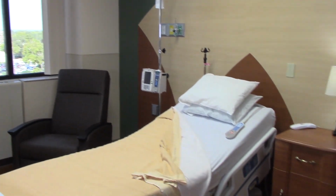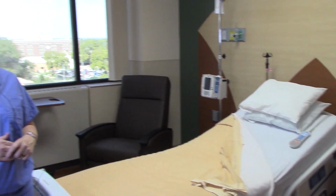And this is a surgical bed. We have these available for our moms who've had a cesarean delivery or a hysterectomy or some other reason that they need a medical bed that raises and lowers and is easier to get in and out of. So this bed doesn't have as much room for your support person, so we do have cots available we can bring in for your support person to stay the night.